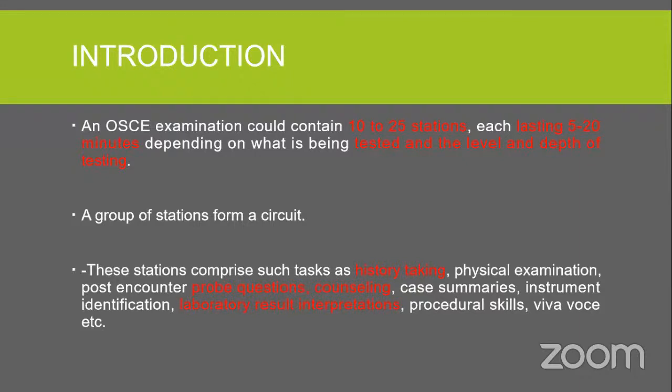So after they complete, because we do a block system, after completing, for example, oncology, the OSCE team, which is the faculty of the clinical pharmacy, the department of clinical pharmacy, will design station cases. We normally have four stations. Station 1 may be about you and a medical officer requiring your recommendation.